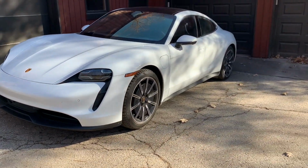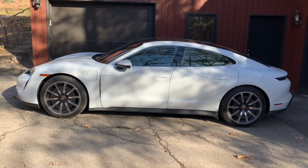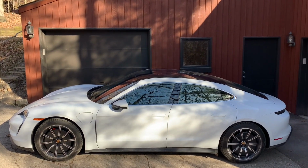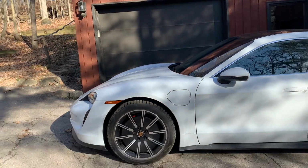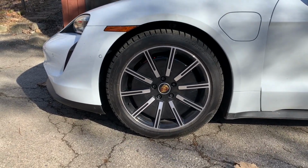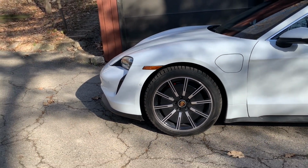If you look over the car in profile, you can see that it has this very long sloping roof and this very, very pretty, very large piece of glass over the top. We'll show you that in a little bit more detail in a moment. Those are the optional 20-inch Aero wheels, they are called, and they are currently riding on Pirelli P Zero winter tires. That's right, winter in Michigan.